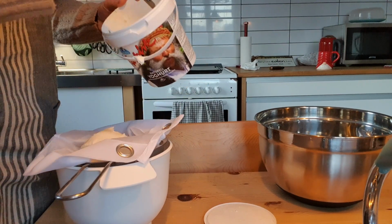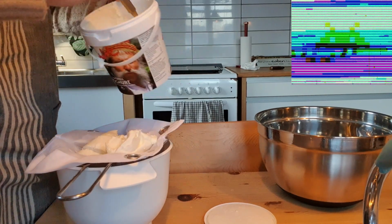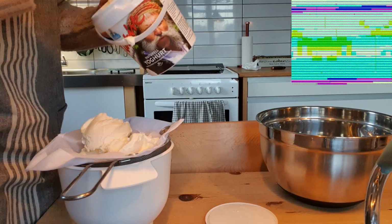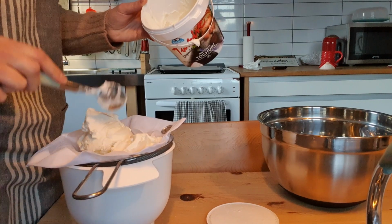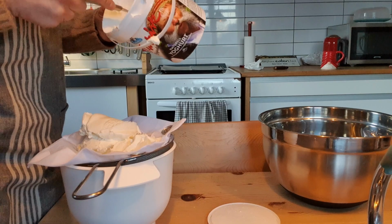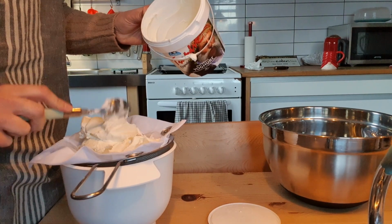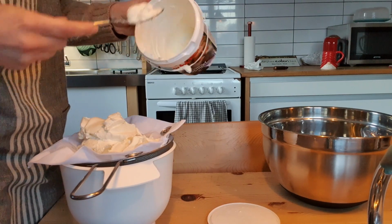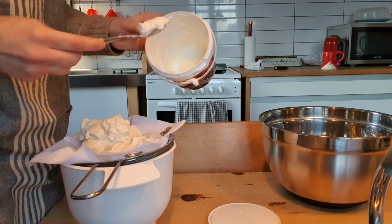So the reason you do this is because the yogurt has whey in it, and you basically want to separate the whey from the yogurt, from the cream, essentially. So that makes it a denser sort of cream cheese. This yogurt is a little bit thicker, so it really doesn't have as much liquid in it because it's thicker. So it's actually been a really nice choice to use this because you're going to get a really thick, creamy cream cheese.